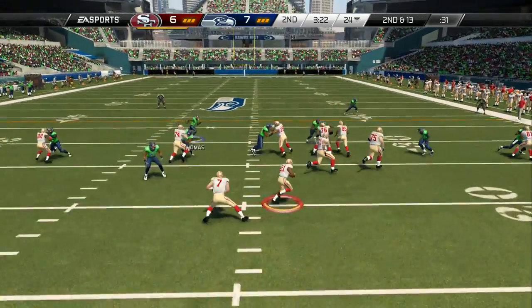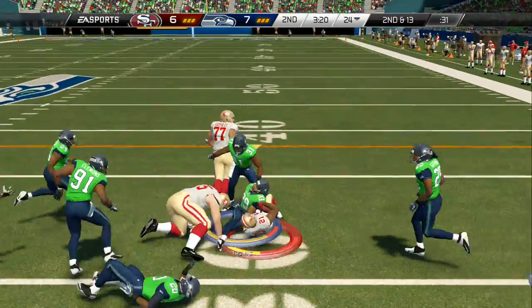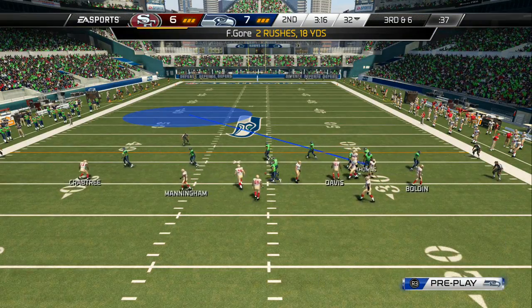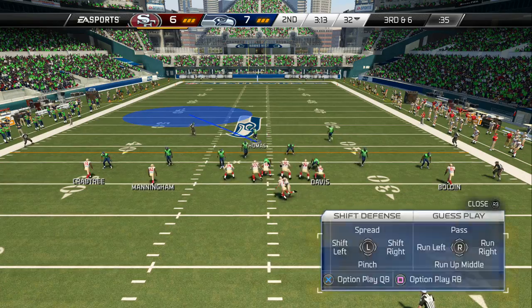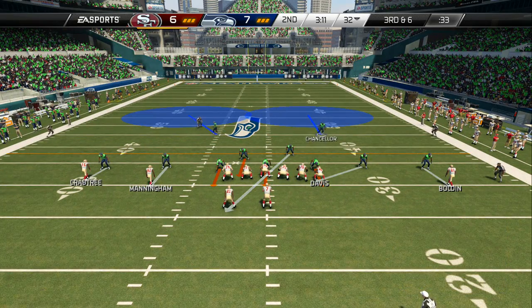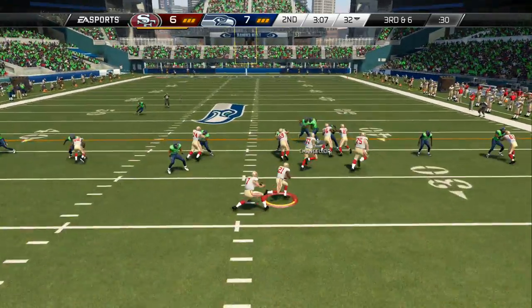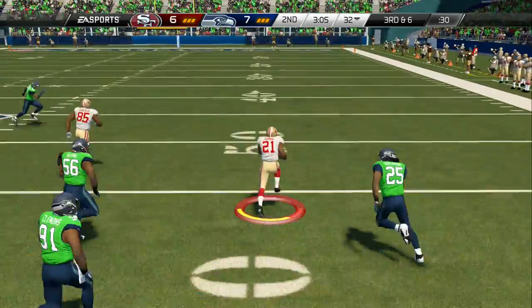Second and 13. And the give to Frank Gore. And he's tackled at the 32-yard line. When you run the football like this and you show toughness, there is no doubt when you fake it and try to throw the football down the field, the quarterback's going to have all day to get it done. Gore is going to take the handoff now.